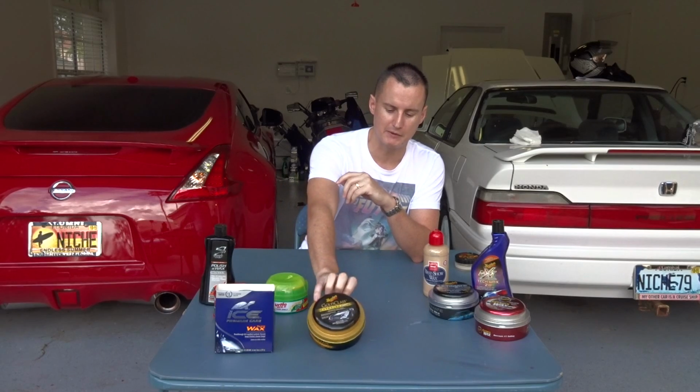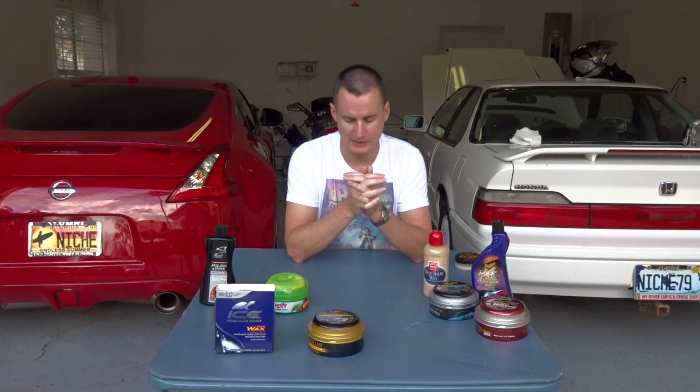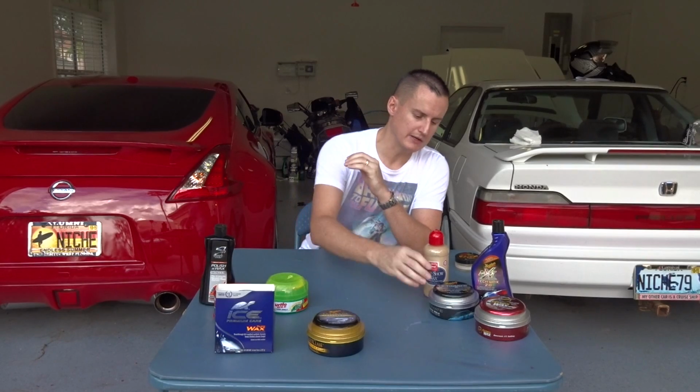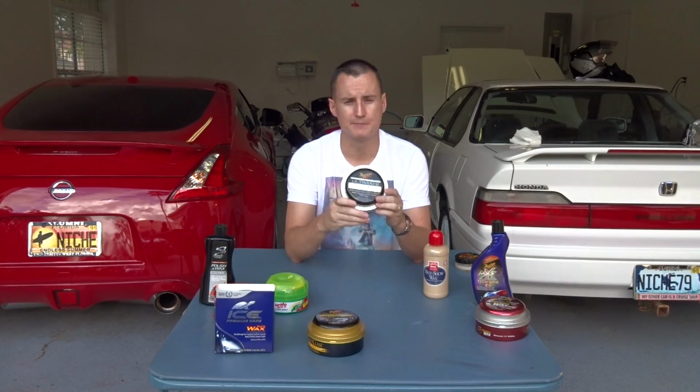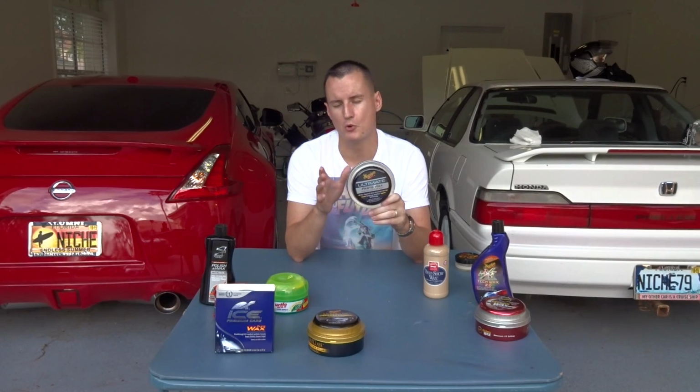But so when it comes to Carnauba, excellent. I love this stuff. I would use this time and time again. One of my other ones that I can tell you right now is going to last and last and last. I had no issues with it whatsoever. It's going to be the Meguiar's Ultimate Paste Wax. This stuff is another synthetic, just like your Turtle Wax. It lasted me 5 to 6 months, no problems at all.